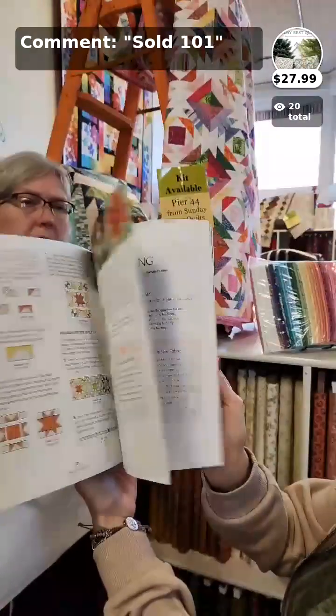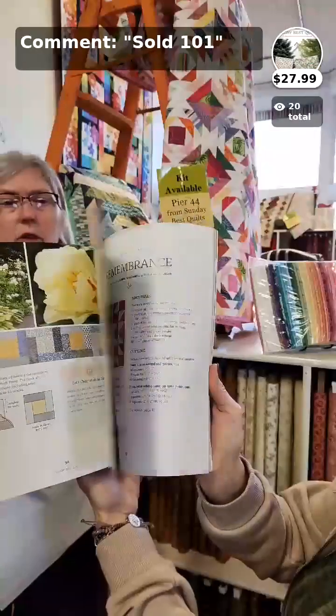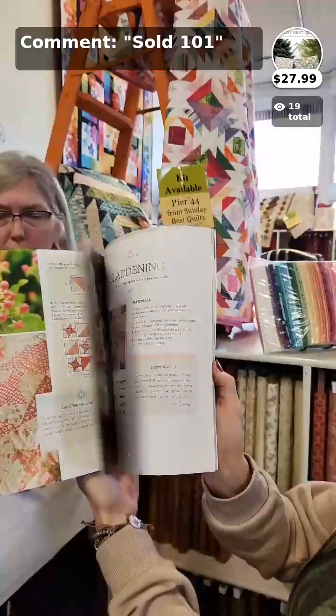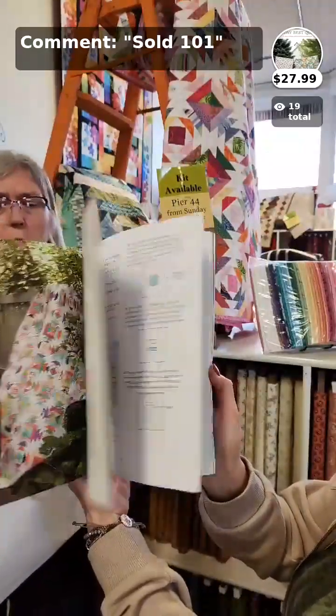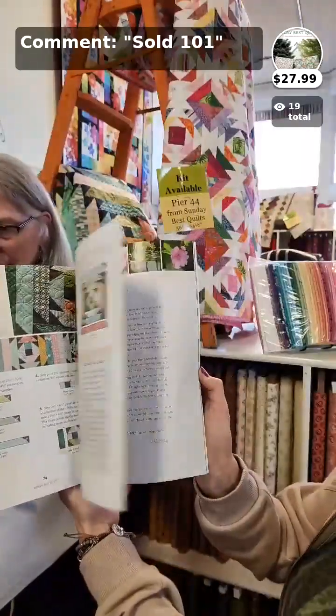To give an idea of some of the stuff that's in here, and I think they're classic. I think one of the things I really love about the patterns that are in this book, and it's just a beautiful layout of the book, but one of the things I like about them is that they're classic, and no matter what colorways you choose, you're going to be able to do that.